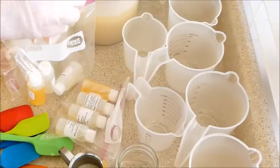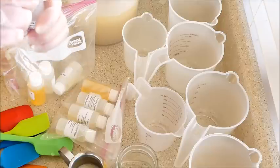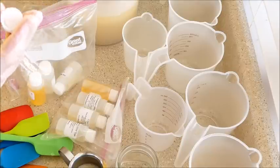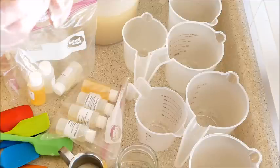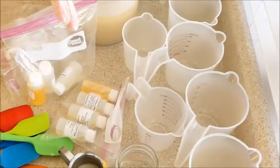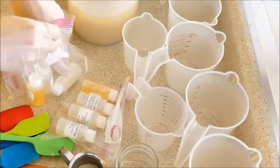It's really nice. Oatmeal Milk and Honey, which is your classic. I think every single soaper in the world uses this fragrance. It's just one you should keep in stock. It is wonderful. Great for a man or a woman or anyone.